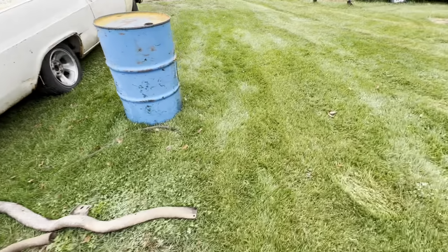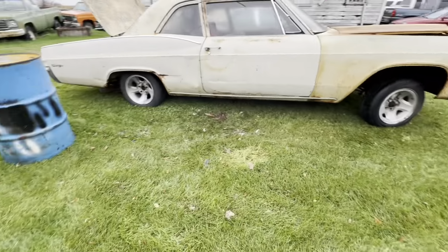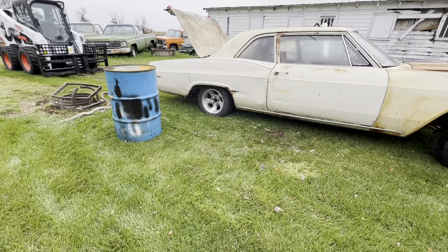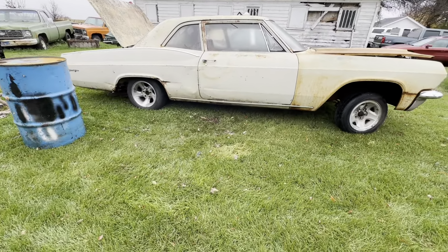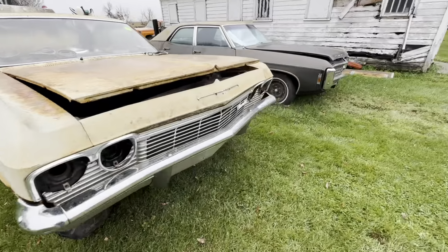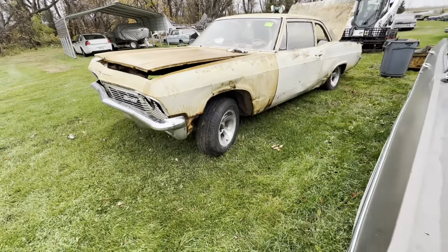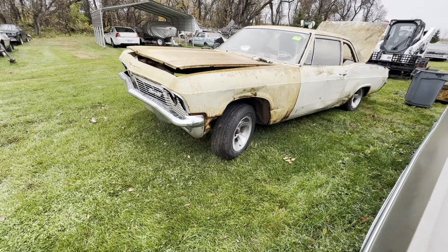Let's see if we got any inches out of this thing. I mean, we're squatting pretty good. I would've gained a little bit. I'll level off something in the front end. Yeah, got a little squat still.